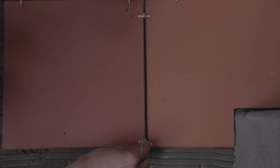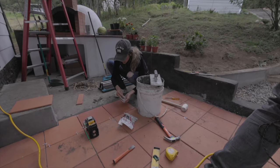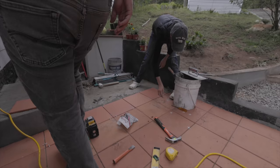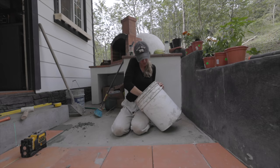I'm genuinely enjoying this project. I feel like I've said this before, but with the pizza oven and doing this whole patio, the whole construction in this area, everything we've done is all so new to us. We've never really done any of these things before. And I genuinely enjoy that. Even as a kid, I always bounced around from so many different activities because I got bored so quickly. And I feel like this is also translating to my adult life as well.